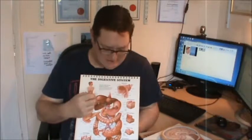So the bile emulsifies the fat. If you take some oil in a plastic cup and you add washing up fluid to it and you shake it up, you'll see that the washing up fluid emulsifies that fat and almost makes it into a milky type of fluid. That's exactly what the bile does. It helps us to emulsify the fat that we eat in our diet.